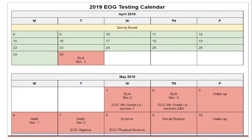This is the Carroll County Schools testing calendar. As you can see, ELA Section 1 will take place on Tuesday, April 30th. ELA Section 2, Wednesday, May 1st. ELA Section 3, Thursday, May 2nd. And then our makeup day will be Friday, May 3rd. We are certainly hopeful that none of our students will get sick and that they can test in their most comfortable setting with their teacher and with their classmates, and we will not need that makeup day.